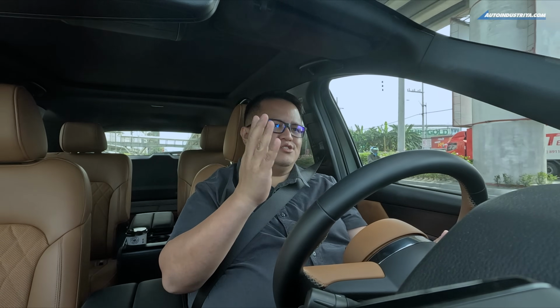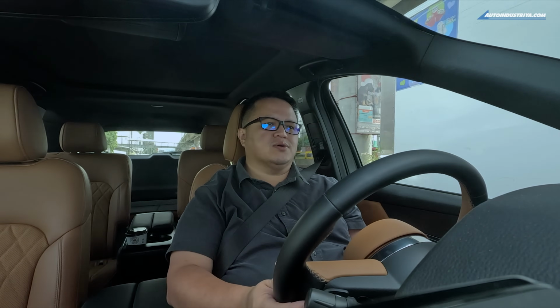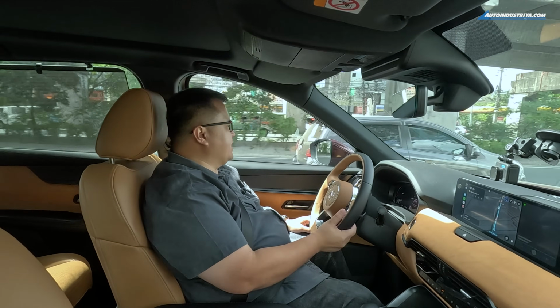Like all the tricycles, motorcycles, jeepneys, trucks. Inside, it's a nice muted hum. You can really enjoy just cruising. I'm not on EDSA right now. I'm on Marcos Highway. And on the new asphalt here, it's really, really good.